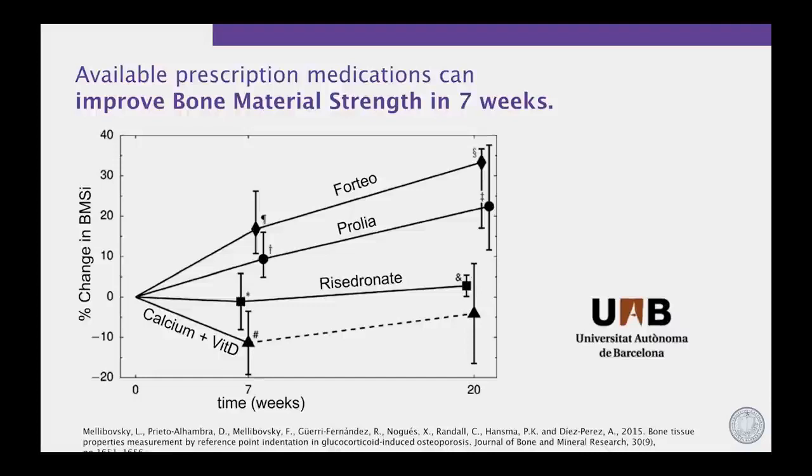And so one group got calcium and vitamin D. And this says change in BMSI. Now, this was in the scientific literature, so that's why it's called Bone Material Strength Index. Now this is called bone score. So I'll say change in bone score. So the bone score dropped like a rock in 7 weeks.